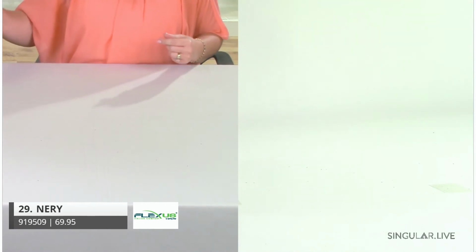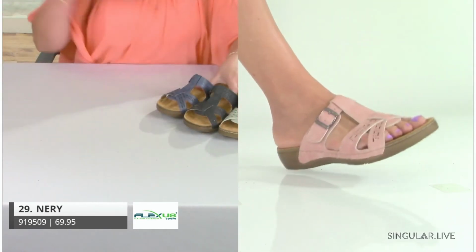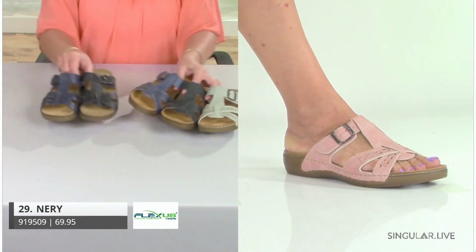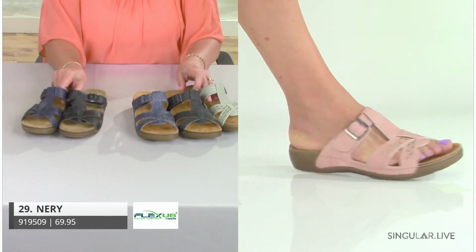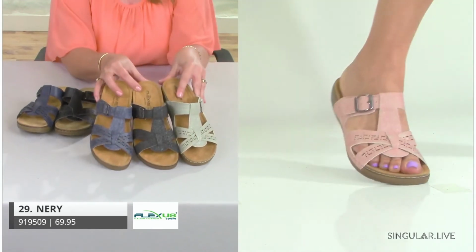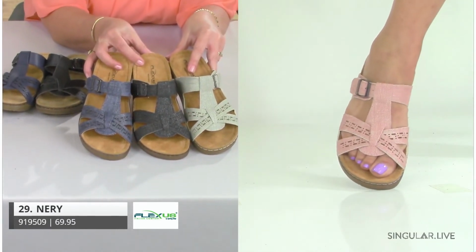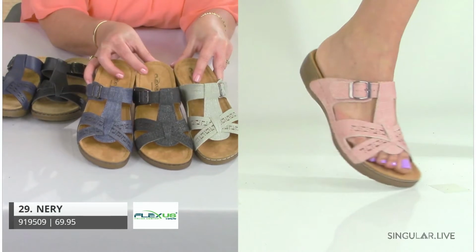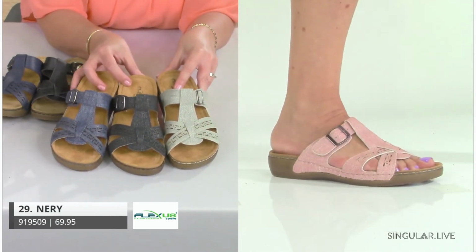Number 29 on our program is Style NERY. NERY has been another great seller for us, and I'm just going to kind of point out the coloration. So we have our solids. Those will continue, but what's new for spring of 23 are these. Now, let me describe them for you as we zoom in a little bit. The coolness here is that it's an actual jeans denim material that is coated.